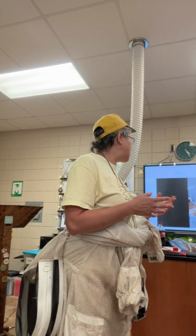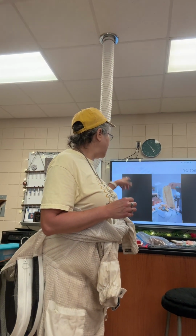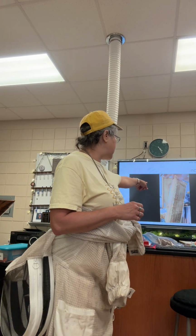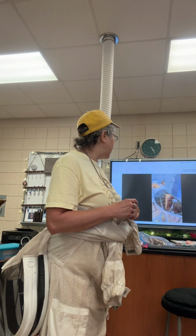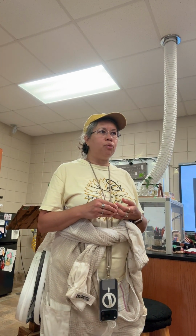Sometimes it goes in lotions and so forth. But so he's taking out a spun frame. So that's what it looked like after it had already gone through this spinner here. So the honey extractor, that big silver tank that he has there. This honey extractor extracts the honey by using centrifugal force.